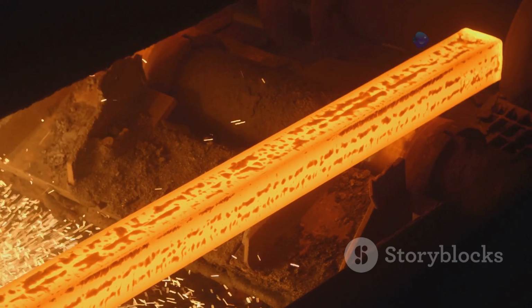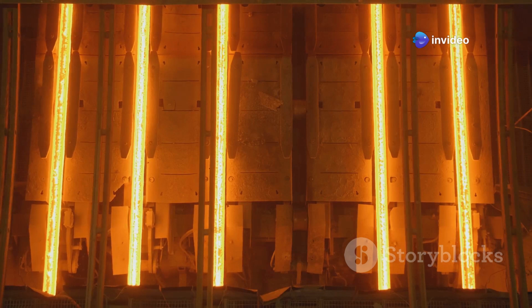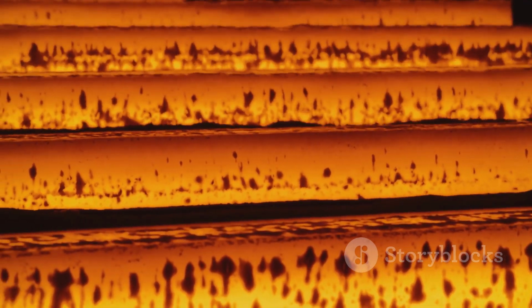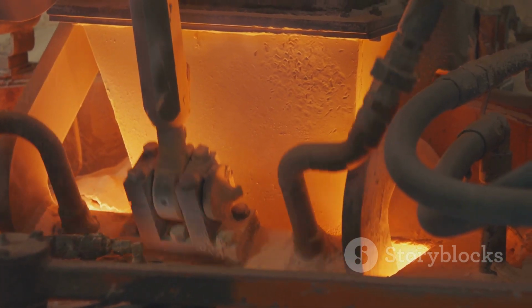Some of this molten steel is cast into massive blocks called ingots, while other portions are continuously cast into slabs, blooms, or billets. It's like watching liquid metal solidify into the building blocks of our world.